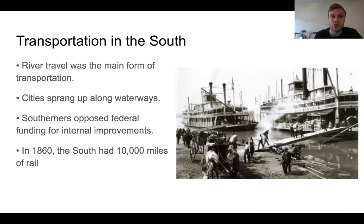Transportation in the South. So we talked about those rivers. The rivers were the main form of transportation, right? The smaller cities in the South tend to spring up right on the rivers, right? Because that was going to be the easy way to transport goods and people from one place to another, right? So it made sense for the cities to be right on the rivers.